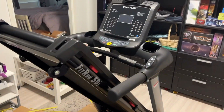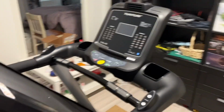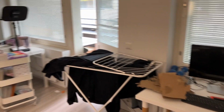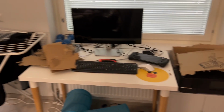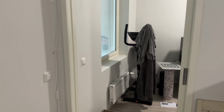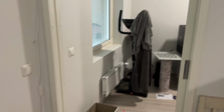Okay, so we just built this treadmill, as I showed you the box before. It's actually pretty simple. It was like 3 steps. But we're trying to figure out where to put it. Basically, I have my desk in the corner, and this exercise bike is going to go downstairs in our storage locker. So I think you're putting the treadmill there, but it's kind of annoying that it's in Locke's office.